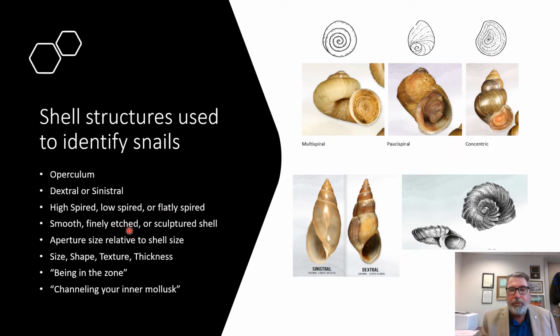Whether they're smooth, finely etched, or sculptured, we can see some of the sculpturing here. The aperture size relative to shell size, shape, texture, thickness, all of those might be used to help us identify. If we're not getting anywhere else with it, we could really just try to get into the zone for identification, or channeling your inner mollusk might work.